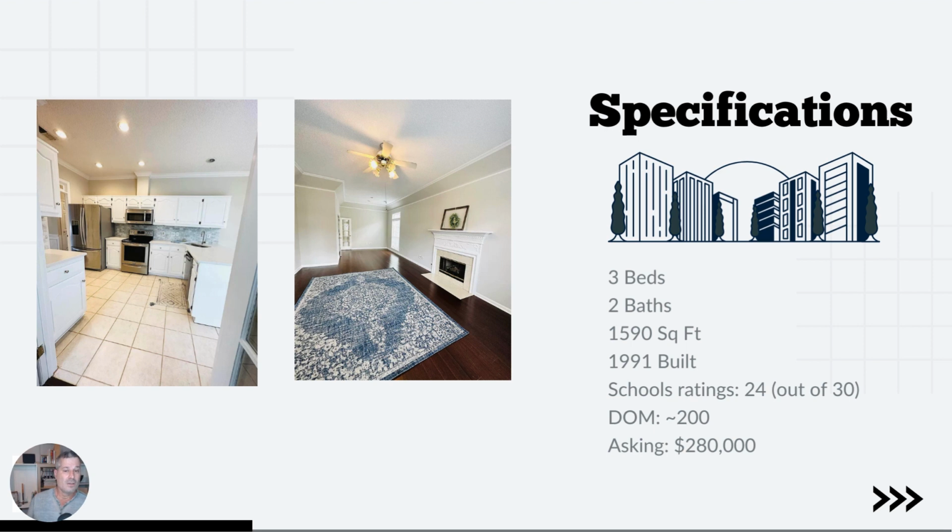Schools are 24. The total rating is 24 out of 30. If you're not sure what that means, we are adding up the school ratings. In this case, it's a 10 plus 8 plus 6. You get 24 out of 30. 30 means all three schools are a 10. So it's a 24 out of 30.